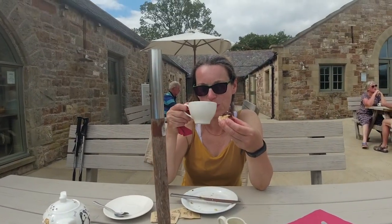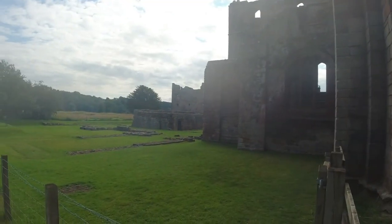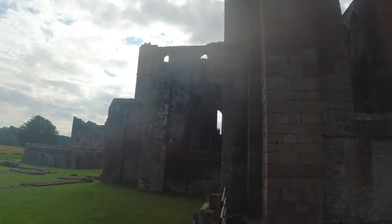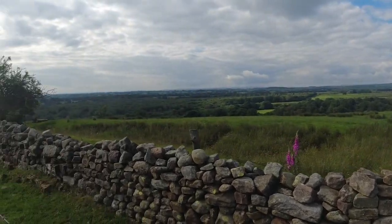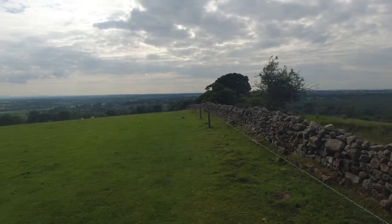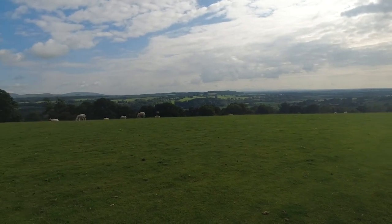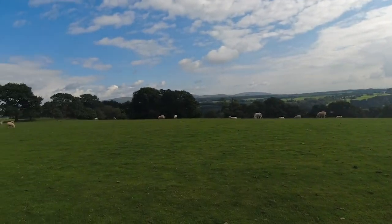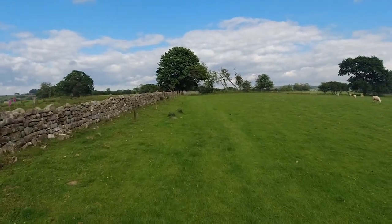Tea and cake in the priory. So at the top of the hill from Lanercost Priory, it's quite a nice breeze, which is much welcomed. This way to Banks campsite.